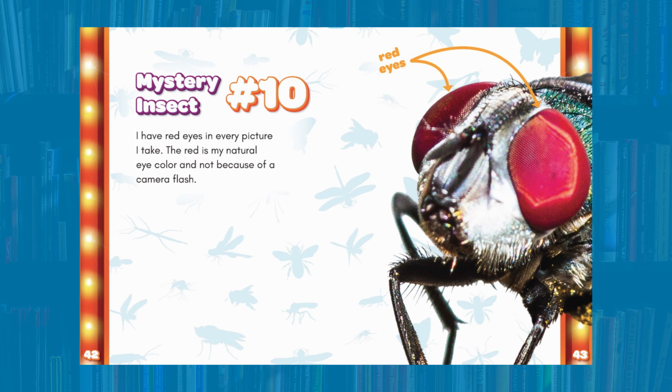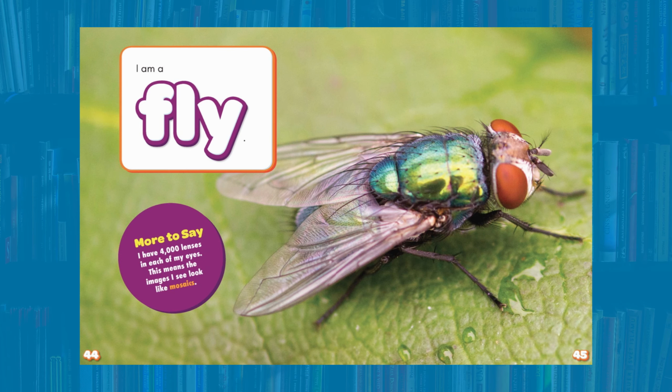Mystery insect number 10. I have red eyes in every picture I take. The red is my natural eye color, and it's not because of a camera flash. So this one has 2 red eyes, and it looks like it's got little hairs on it. What insect do you think this is? Let's turn the page and find out.